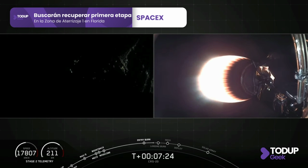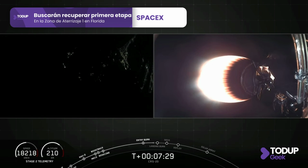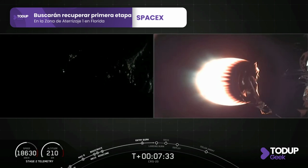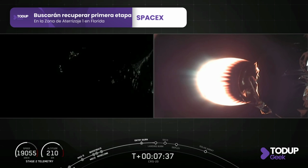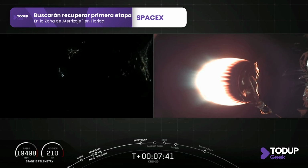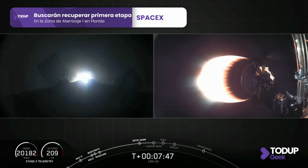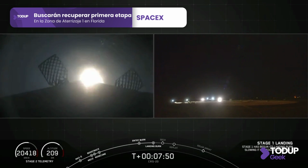Second stage is still looking nominal. And it is a bit dark since it is nighttime over there in Cape Canaveral, but we should be able to get a live view of this landing. Stage 1, landing burn, startup. And there's that landing burn starting.